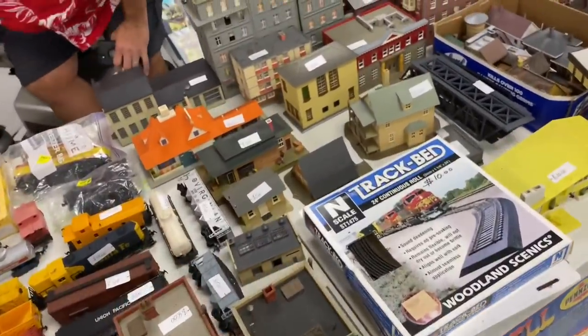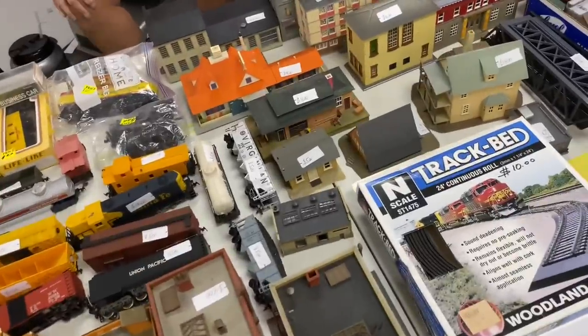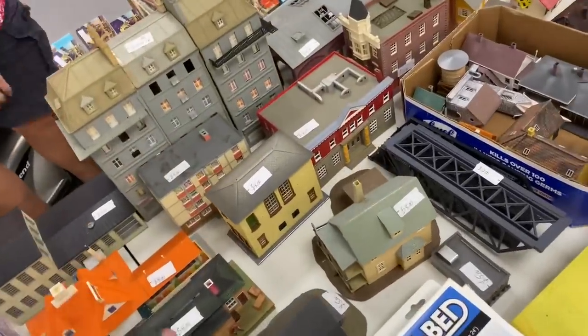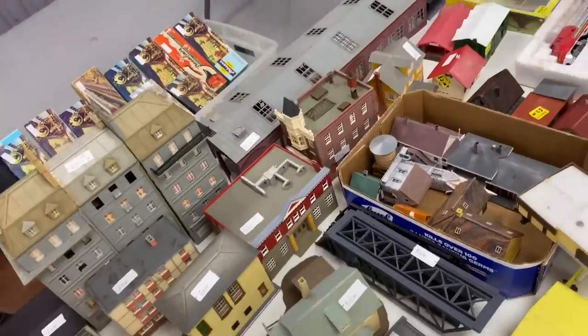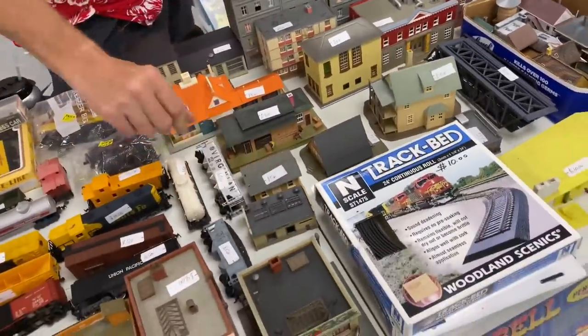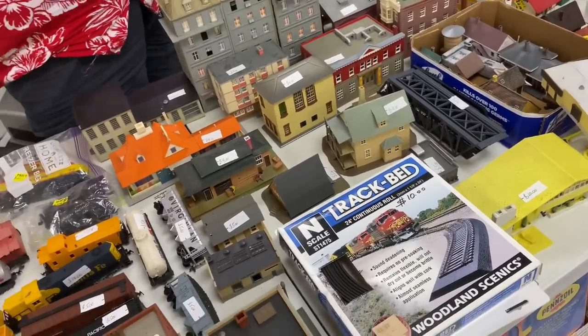All right. How many do you have total for HO scale? Yeah, 1, 2, 3. Are all these HO as well? Yes. These two, I believe, are HO. But yeah, we only have very little of the end stuff left.